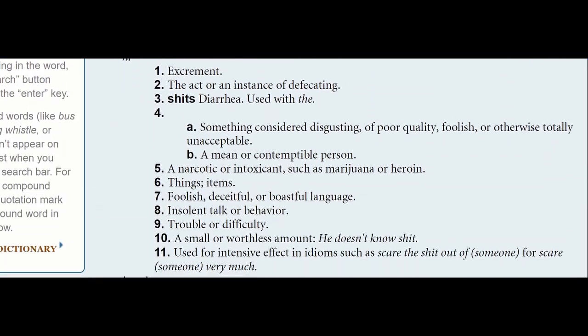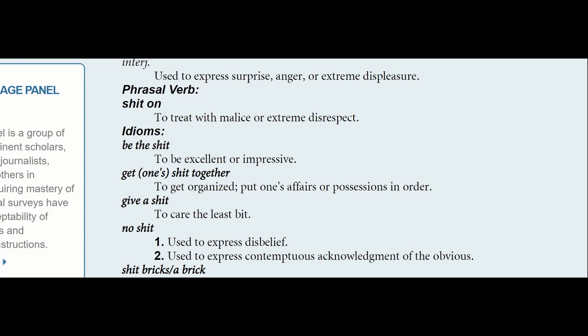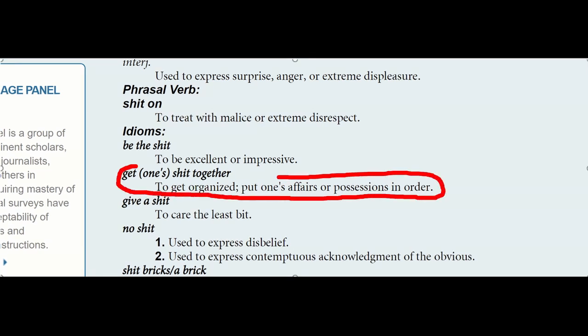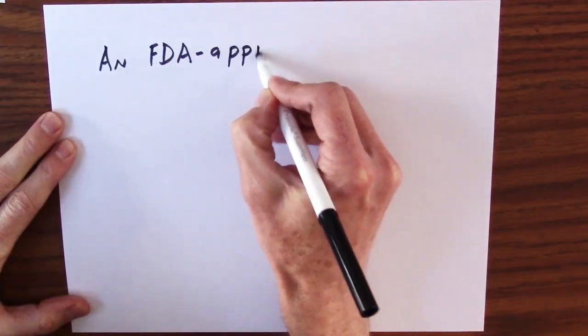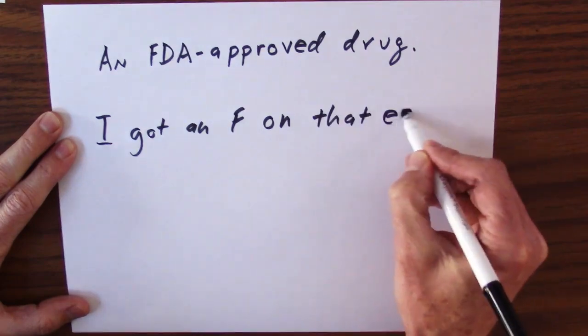And so I said, Missy, come on, get your shit together. F begins with an E. F. So I said, of course it's an FDA-approved drug, not a FDA-approved drug. It's impossible. No one would ever write that. And I heard this moaning sound like a large wave crushing upon the rocks.